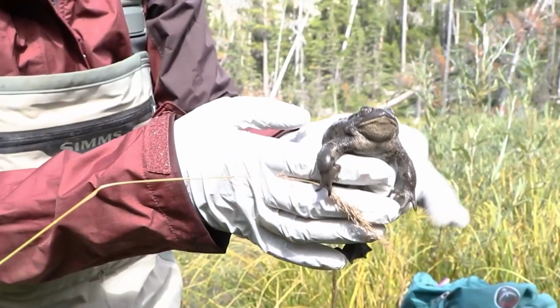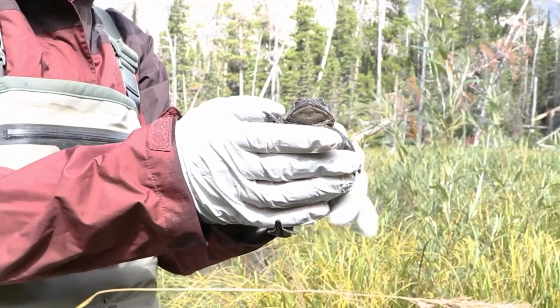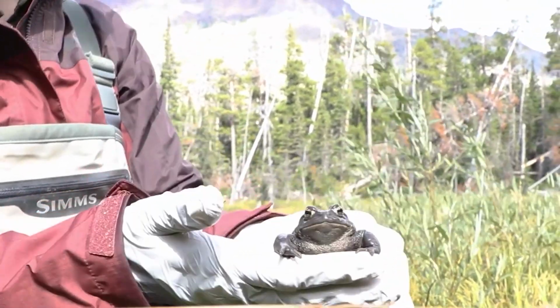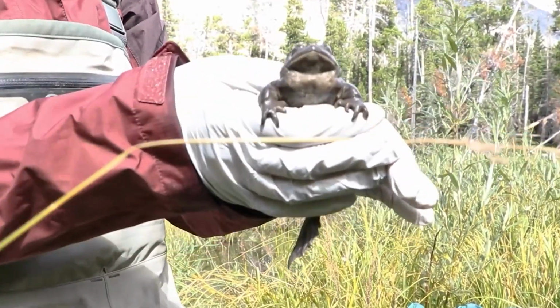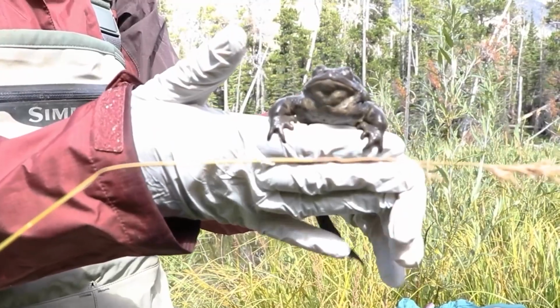With the toads in particular, they're found all through the Rocky Mountains. But they've been wiped out in the southern Rocky Mountains, we think due to chytrid fungus. But they're not doing okay up here.